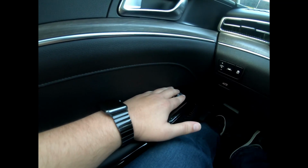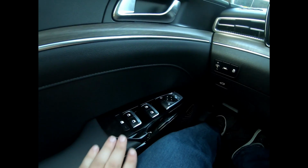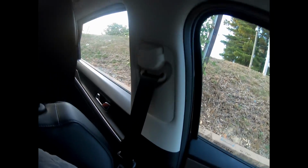This particular model does not have the automatic folding mirrors. There's some more of the wood that follows along the dash onto the door here. The roof is a different tone. It has like a tan or beige colored roof, maybe even a gray, which is pretty standard on a lot of newer cars. My previous Nissan Altima that I had was also this way as well.